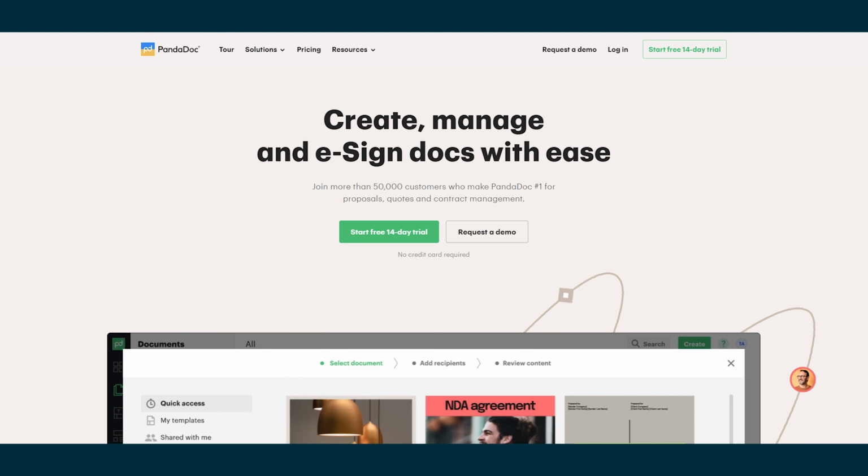So at PandaDoc, we're building the most intuitive platform that helps you automate all kinds of agreements, transactions, and document-driven workflows. Essentially, it helps companies and businesses to create, send, track, and e-sign all kinds of proposals, quotes, contracts, all in one place. And our primary audience is salespeople and everybody who is involved with any kinds of documents in small and medium-sized businesses across different industries, but mostly it's tech, SaaS, a little bit of financial sector, healthcare, marketing agencies, and stuff like that.